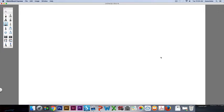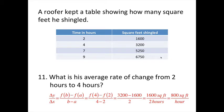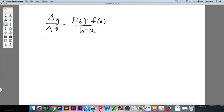Welcome back. Let's go back to our PowerPoint and let's look at the next one. There's my answer. Now it wants from 7 hours to 9 hours. So let's go to our slate. We're going to use the same formula: the change in y over the change in x is the function at b minus the function at a over b minus a. And what we get here is it wanted us to use between 7 hours and 9 hours.